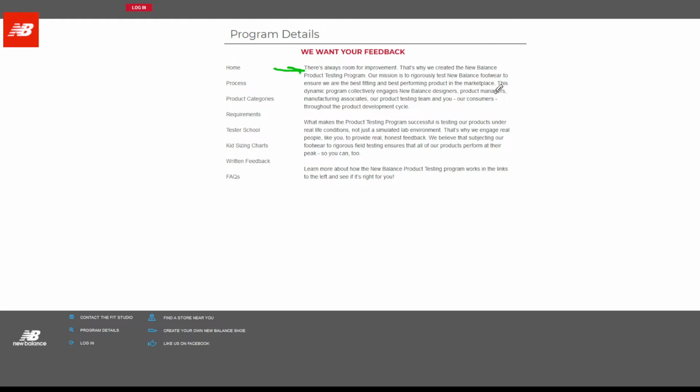And their mission is to rigorously test those shoes they send to you, and then you will send them back to the company where their designers, product managers, associates, and so forth will study the wear and tear that you put on those shoes. And what makes this program successful is that they use real life conditions. They use people like you, not just a simulated lab environment. And that's why they want to engage with real people. And other shoe companies such as Nike and Adidas do this as well.